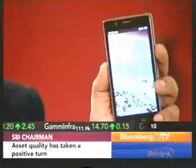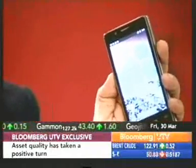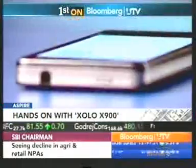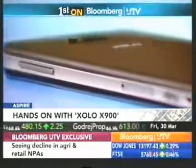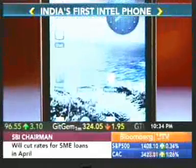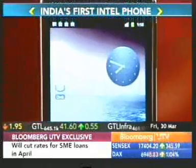This phone might or might not make it to the Indian market, but what we do know is that in the next few weeks, Lava Mobile will be taking out the first Intel phone in the market. First Intel phone from Lava Mobile? You heard it right. A company that specializes in feature phones that cost below 10,000 rupees is going to take out their first smartphone, the XOLO X900.